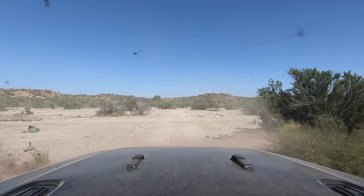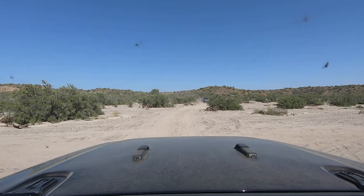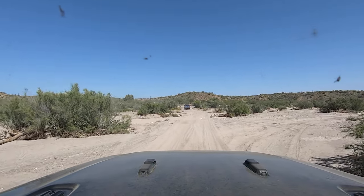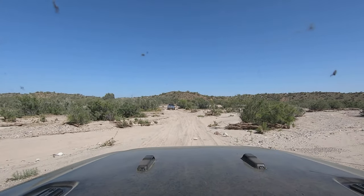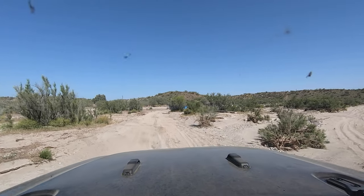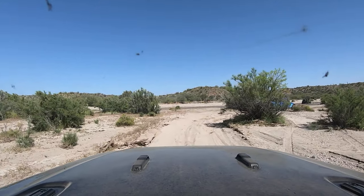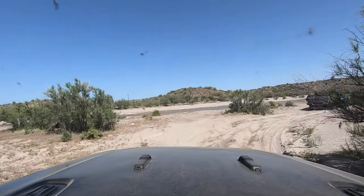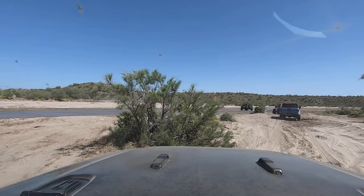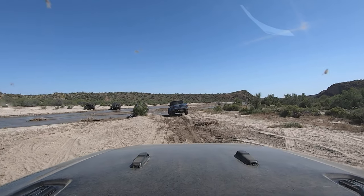As you can see, we're in the soft sand now, because this thing can flow bank to bank. When you get a good storm, a couple weeks ago we wouldn't be able to cross this because of all the winter rain that we had and the snow melt from up north. Coming out of the Bradshaws, this was flowing a lot further, harder, a lot faster, and a lot deeper. I don't want to stop in that deep sand. Woohoo! We got a little squirrelly there.